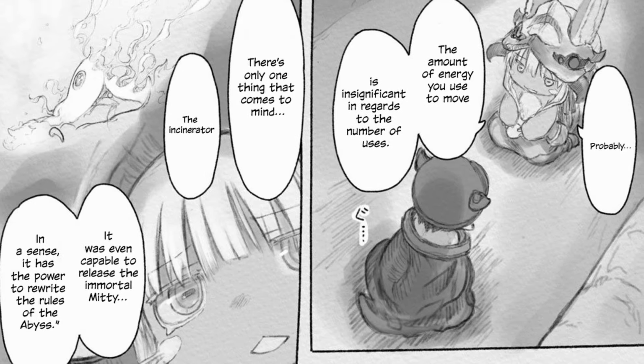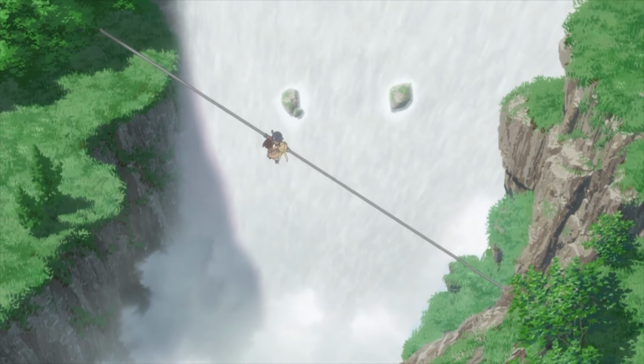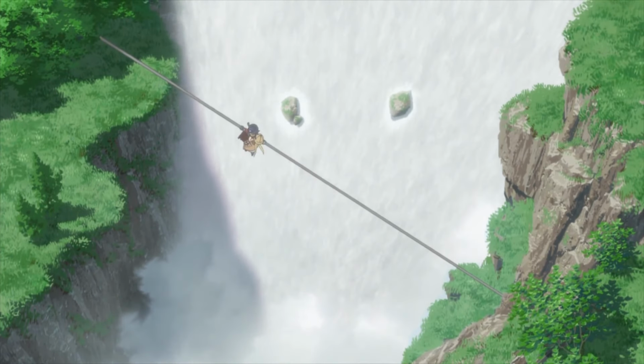It is stated by Nanachi that because Incinerator has the ability to make objects vanish, including Mitty, who was deemed indestructible, it intrinsically has the power to rewrite the rules of the Abyss. Aside from Incinerator, Reg also has the ability to extend his arms up to 40 meters with built-in metal cables. This ability allows him to descend and ascend areas of the Abyss with minimal effort, as well as to aid him during combat. This ability has been shown to be common for interference units, with Gabarun also possessing this ability.